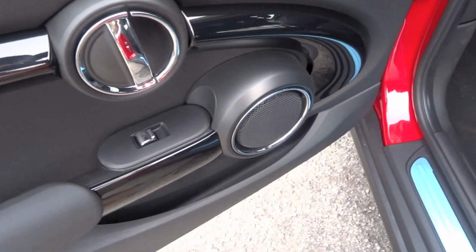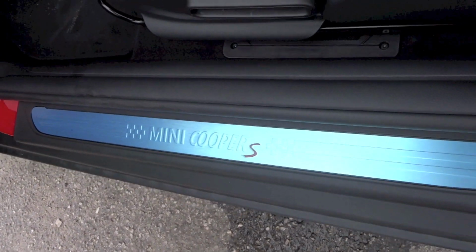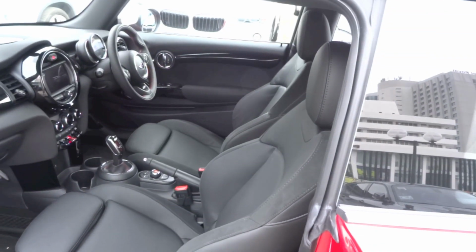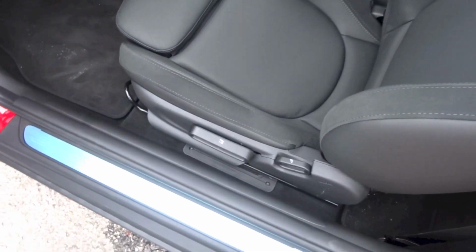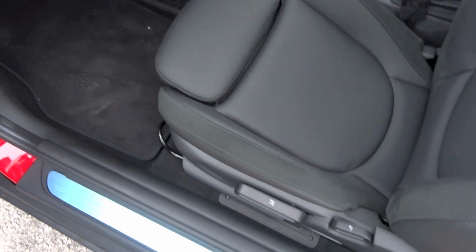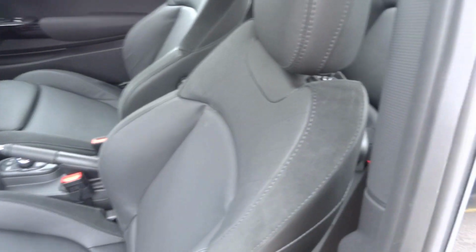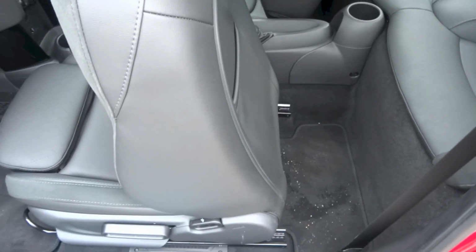Window control, speaker, storage, and the front passenger seat in this Cooper S does get full manual adjustments as well, with the same set of adjustments as the driver's side, including your height support, thigh support, and lumbar adjustment. It is the same method to gain access to the back. Pull this lever, flip the seat back forward, then move the whole seat forward.